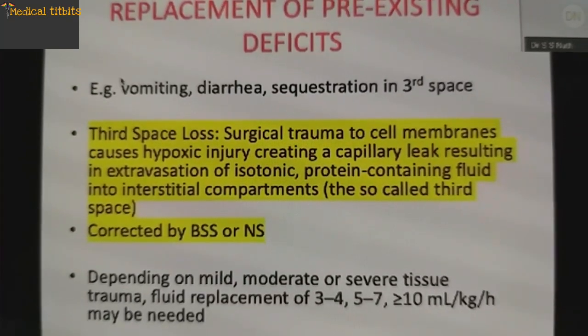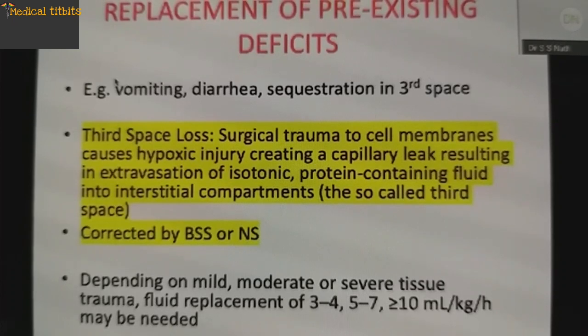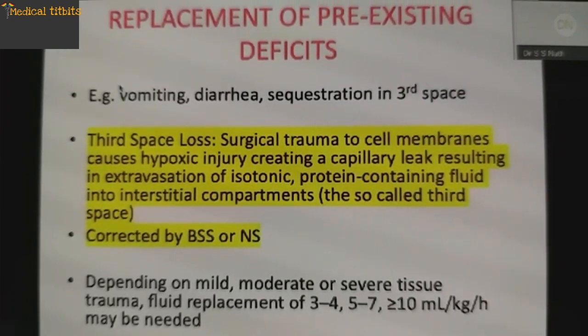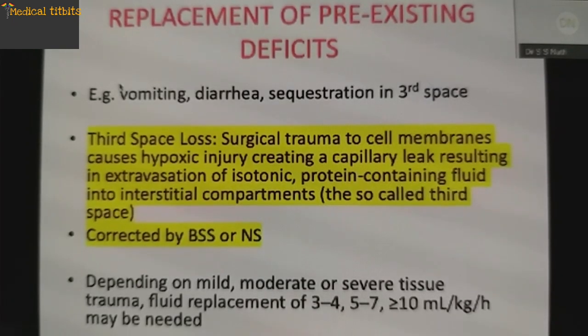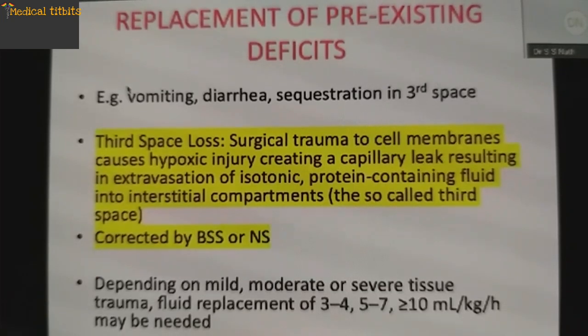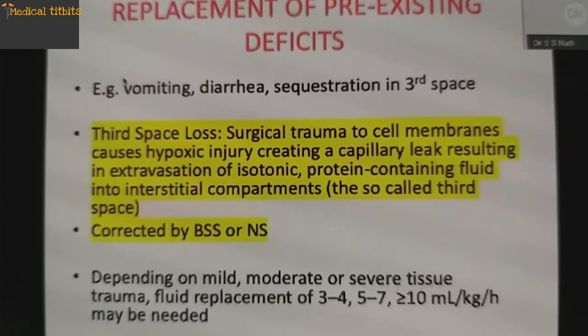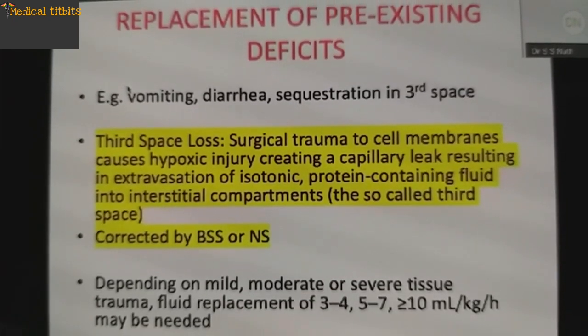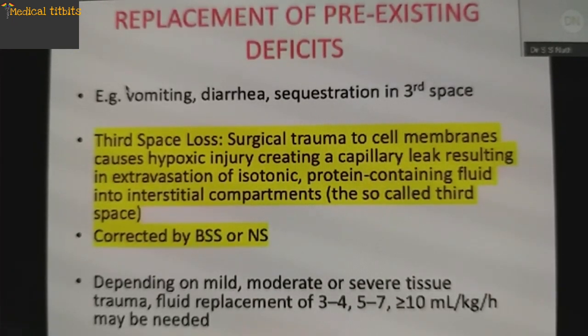Next is the replacement of the pre-existing deficits. Pre-existing deficits may arise because of the vomiting, diarrhea, sequestration of third space, for example, in cases of peritonitis. Now, regarding third space loss, it is defined as surgical trauma to cell membranes causing hypoxic injury, creating a capillary leak, resulting in extravasation of isotonic protein-containing fluid into interstitial compartment. This is called the third space.